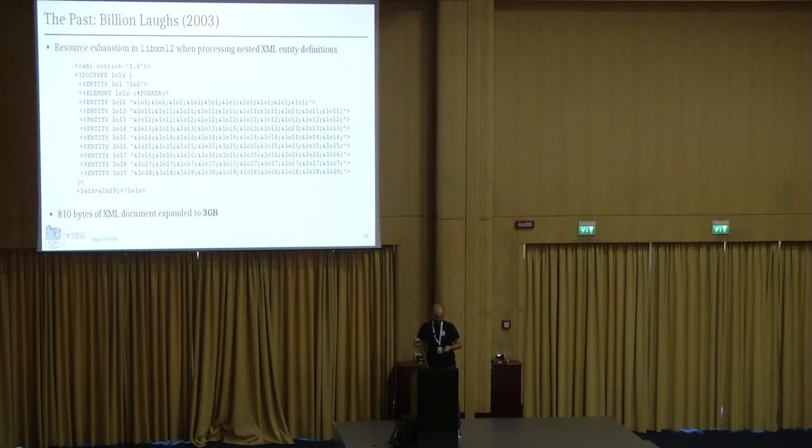And what happened is, starting from this XML file, which is just 810 bytes, processing this file can lead to an XML file that can be 3 gigabytes big. Basically, it starts from this part here, lol9, that is an entity defined here. This lol9 is expanded into, I don't remember how many of them, like 10 possibly, 10 lol8. Each of these lol8 is expanded into 10 lol7, and so on, and so on, and so on, and boom. No more memory. This was the attack, what is called billion laughs, because there are billions of lols.